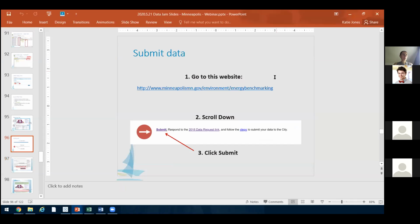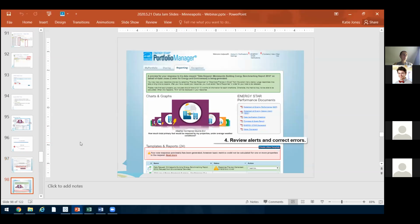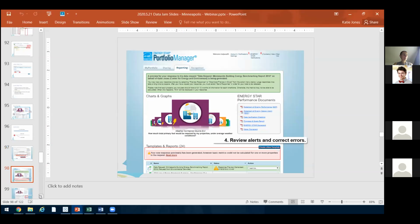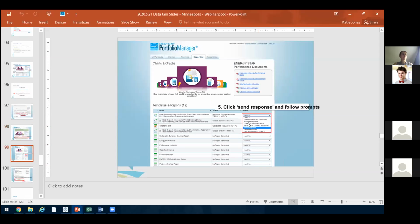So again, it's going to the city's website to find that unique link that changes for each benchmarking year. You click that submit, it brings you to Portfolio Manager. You need to select the number of buildings. You generate that response preview. You address any errors that are necessary. You can preview the response if you would like, but otherwise just click send response.